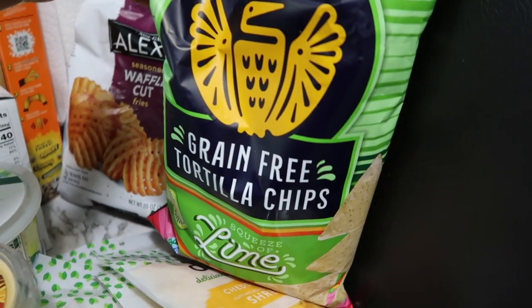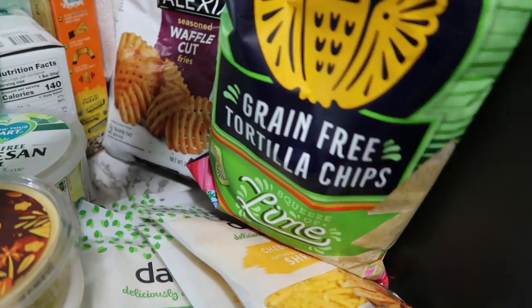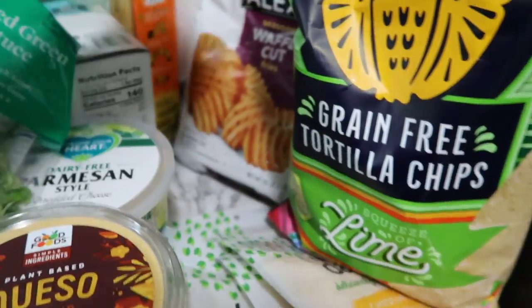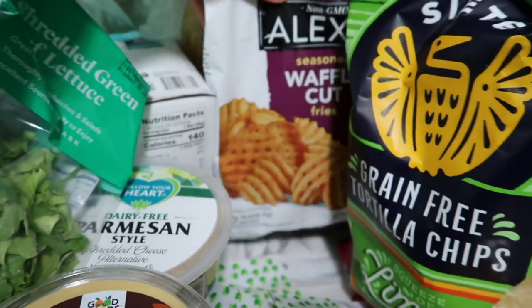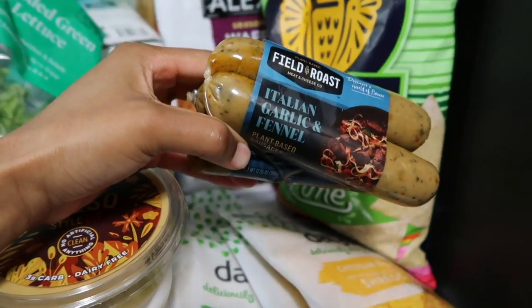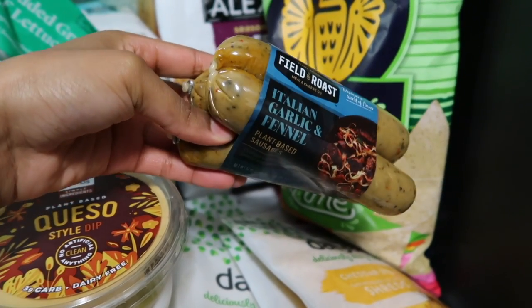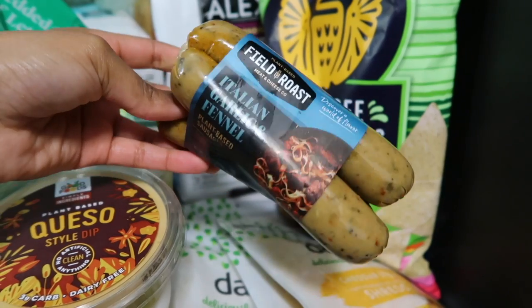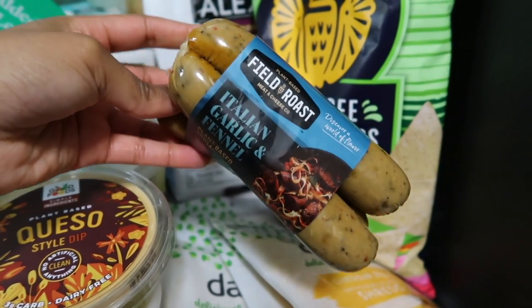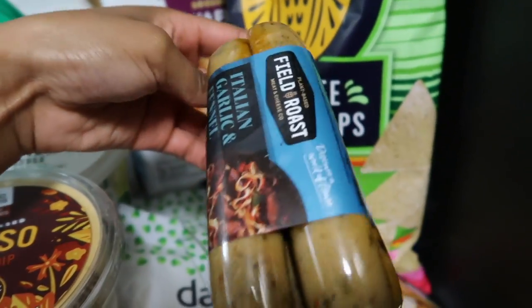Then I picked up some more of the tortilla chips, because I want to make some nachos later. Then I got some waffle fries. Then I picked up some veal roll sausages. So this time I got the Italian garlic. I think I'm gonna crumble this up and use this for my tacos instead of using beans, because I want to kind of give the black beans a break.